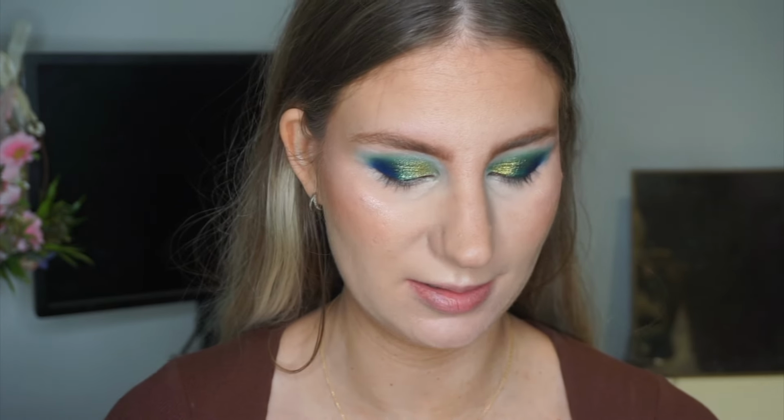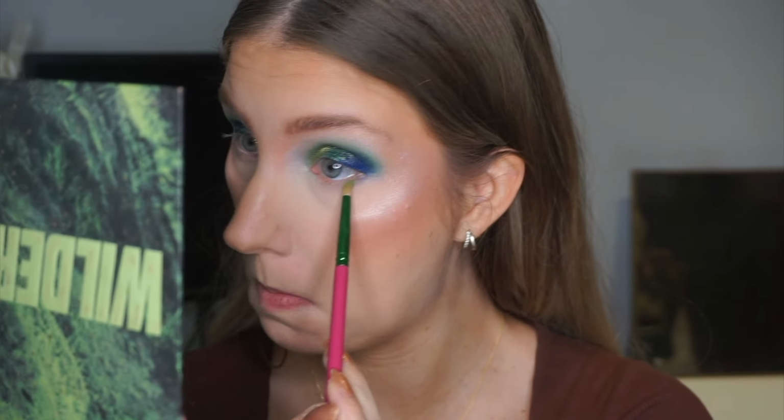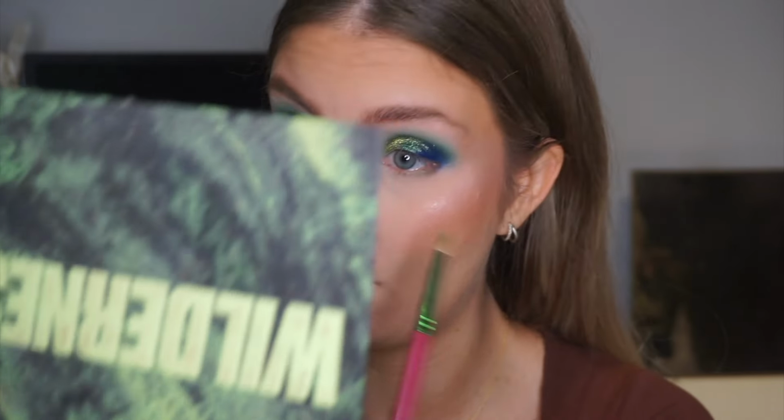There we go. This is my base makeup done. Obviously my makeup doesn't look properly done yet because I haven't done the rest of my eyes and stuff. I'm going to go into my lower lash line. So I'm going to start off with the shade Eucalyptus again, which is that green shade. I'm going to run it down my lower lash line. Something like that. Let me match it on the other eye.